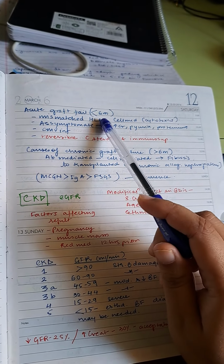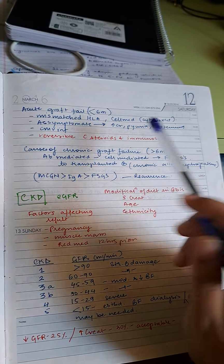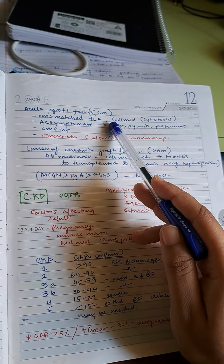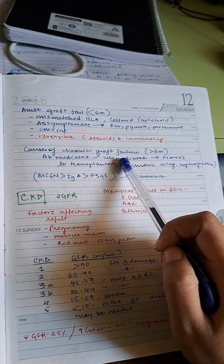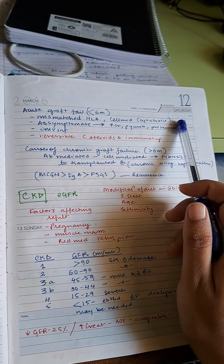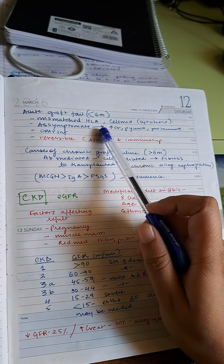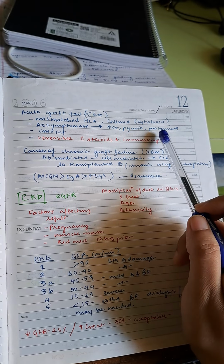So, acute graft failure, less than 6 months. Chronic graft failure, more than 6 months. Cause will be a mismatched HLA and cell-mediated immunity. Here there will be antibody-mediated and there will be fibrosis. Here there will be cytotoxicity. This will be asymptomatic. There will be increased creatinine, pyuria.